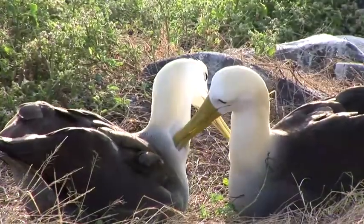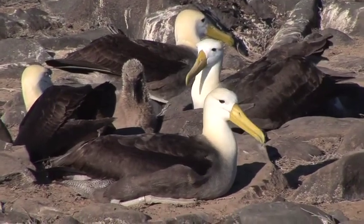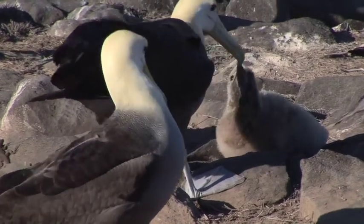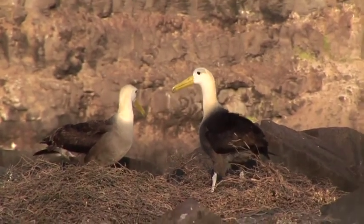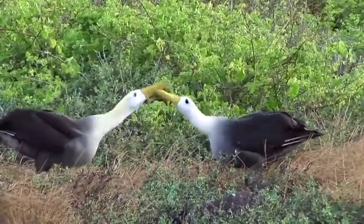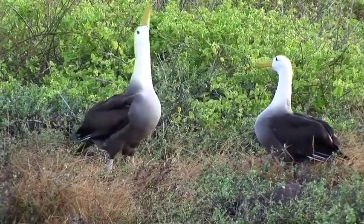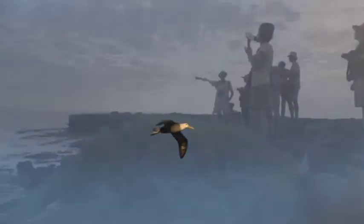But the superstar of Hispaniola's seabird extravaganza has to be the endemic waved albatross. The island is the only nesting site in the world for these majestic flyers. Mated for life, more than 6,000 pairs return to the island every year between April and November. They engage in elaborate courtship dances before sharing the task of incubating a single egg. When the chicks mature, they will leave Hispaniola for as long as 5 years before returning to find their own mates and continuing the cycle.